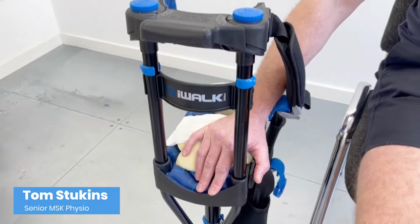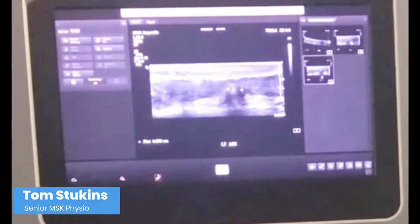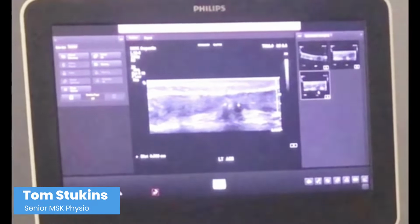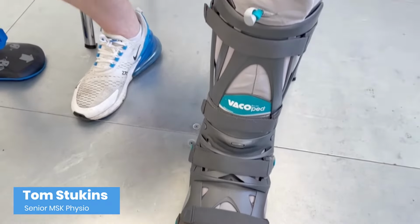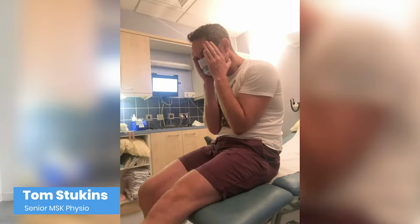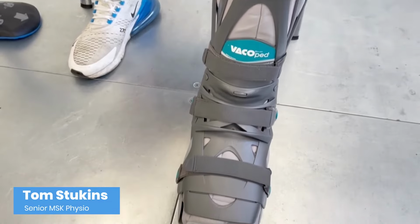Directly after my injury, once it was confirmed on the ultrasound, I was confined to a plaster cast and non-weight bearing for an initial period of 2 weeks. And then I was transferred into the mobility boot, or the vacoped boot, for a further 6 to 12 weeks. Unfortunately, 5 weeks into my initial rehabilitation, I managed to re-rupture my Achilles, putting me back to square one. I then had another 2-week period in the plaster cast and then a further 12 weeks in the boot.